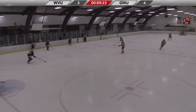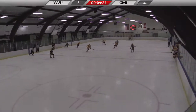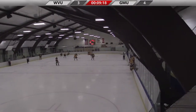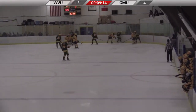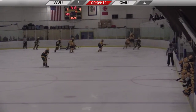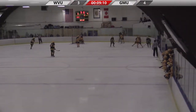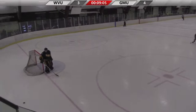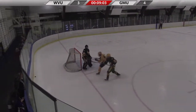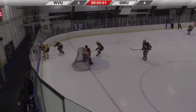Here comes Allie, Quinn Allie, looking for somewhere to go. He's trying to find Cameron Smith right there. No icing. Mountaineers trying to clear it out. And that one is sent out by West Virginia. Strong start here to the penalty kill once again for the Mountaineers.